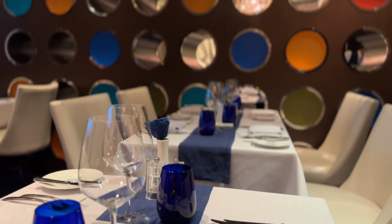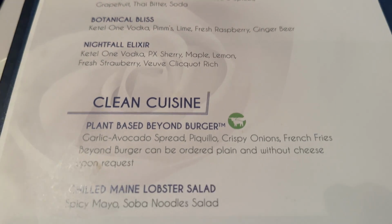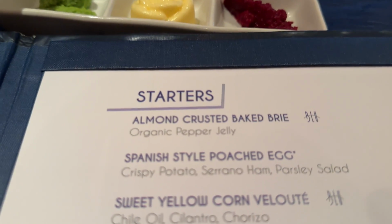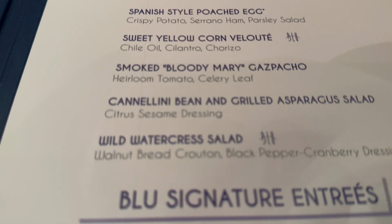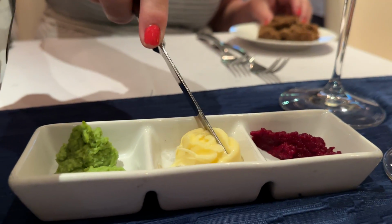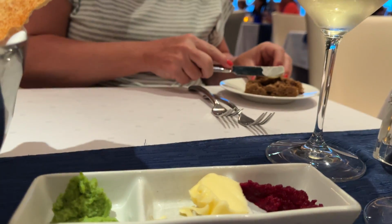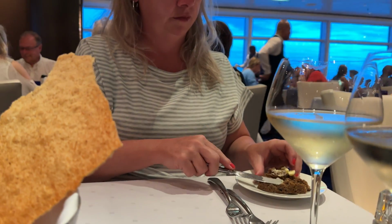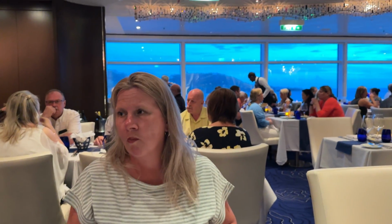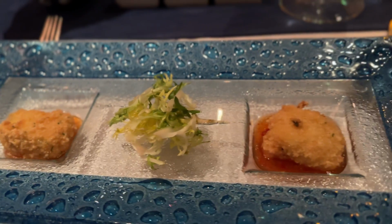Once we got back on board the ship, we had a little rest, and then we got ready for dinner at Blu. This restaurant has a unique menu, but you can also order from the main dining room menu if you want. And we had to get our French onion soup fix, so we did.